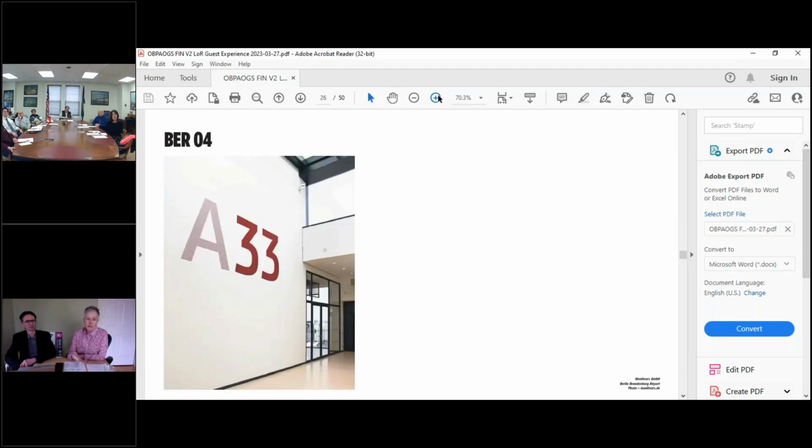So here we're at the holding area and going out to our gate, so it's A33. You can't miss it, it's easy. And we understand it's part of our airport instructions because it's again the same font and the same color. So next page.